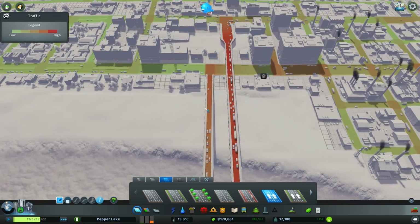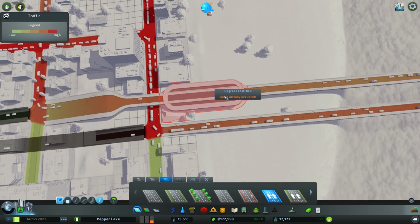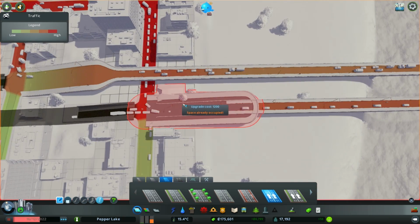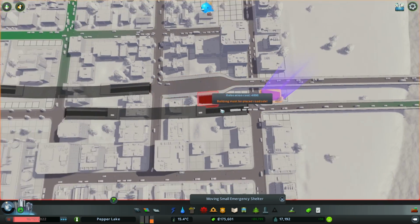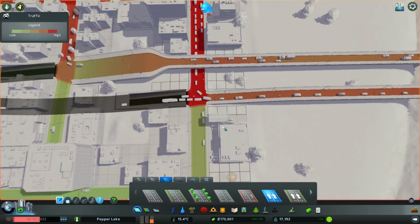I could obviously upgrade the entire stretch of road to be like that. Which, I'm going to be honest, is kind of tempting. Because having two giant roads going over here would be kind of cool. But I don't think there's much point. That said, I'm going to do it. I'm going to do it. I'm going to see what happens. Let's see if this looks alright.